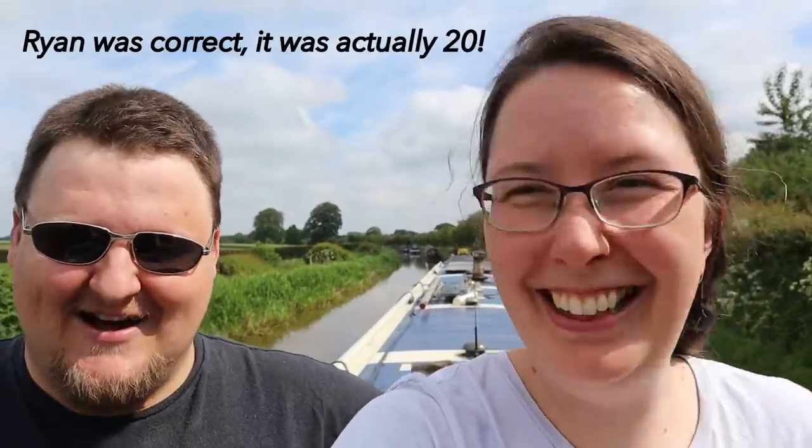I don't know how many that is. Probably about 15, is it? 15 more locks? I think there was like 22, 23, wasn't there? I don't know. It's around 15, teens, I think. Mid-teens or higher.